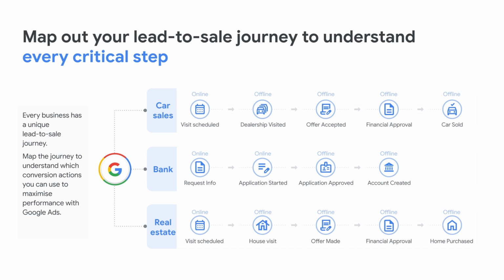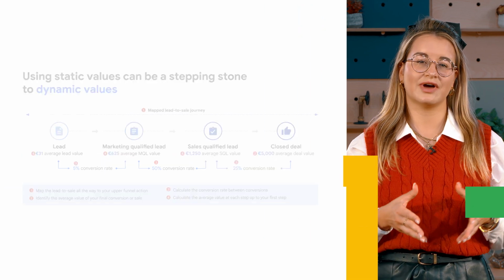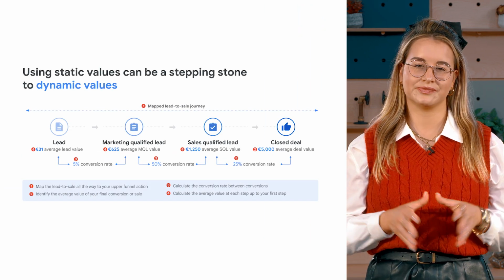It is crucial to map the journey in order to understand which conversion actions you can use to maximize performance with Google Ads. It helps to import the entire conversion funnel, as this allows for stronger visibility in your Google Ads account. However, make sure to use a single conversion action for bidding optimization. If you're not able to report dynamic values for each lead, you can start with static values. Here's an example of how you can calculate them.